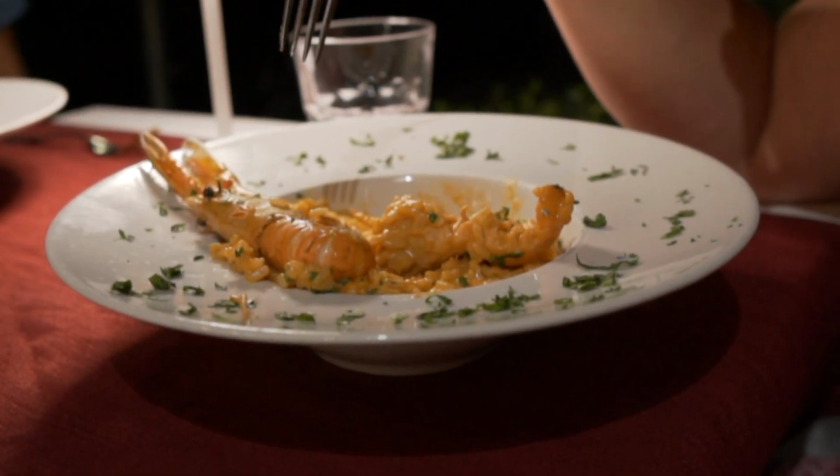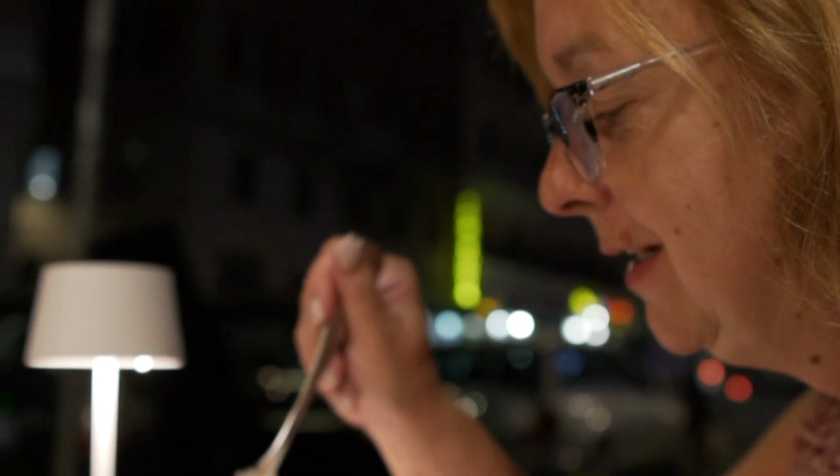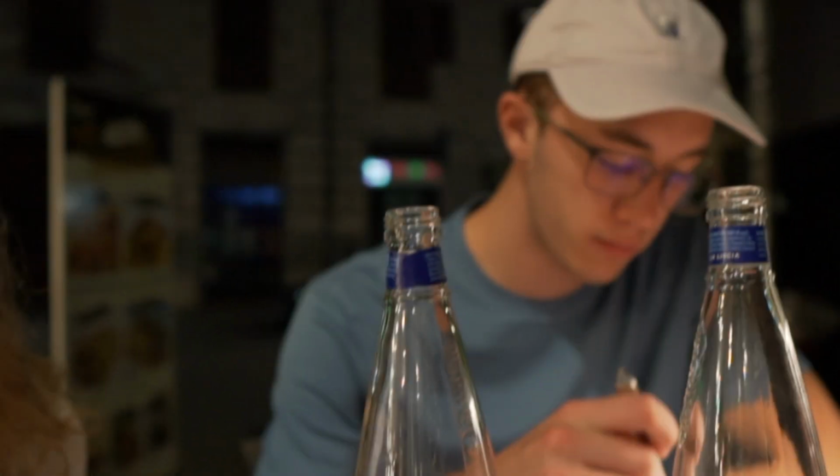That's a whole crab. Did you know that that was what you were going to get? Oh, and maybe it's a langostino. I have to figure out how to get the meat out of it.